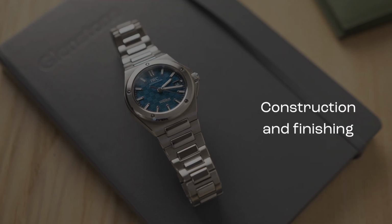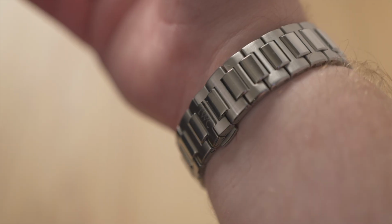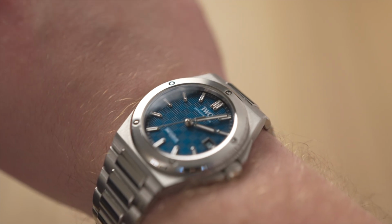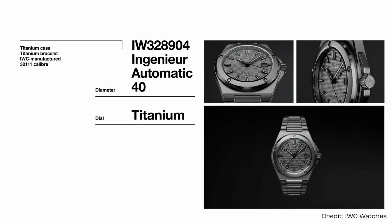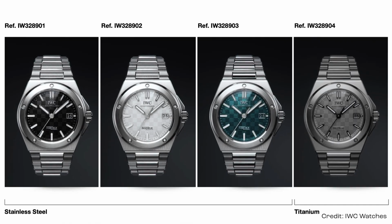When it comes to the construction and finishing of the Ingenieur, I believe you're getting a lot for the money. This timepiece features both brushed and polished sections of the case and integrated bracelet, while on titanium models, the high polish is exchanged for more natural and brushed finishes, as you'd expect from the material. I mean, after all, this isn't a Laurent Ferrier. Were you really expecting polished titanium?